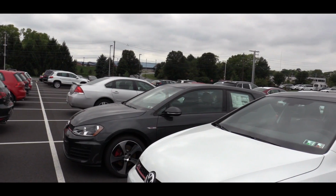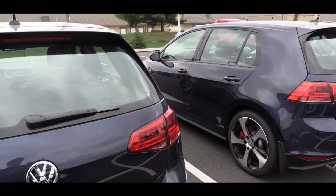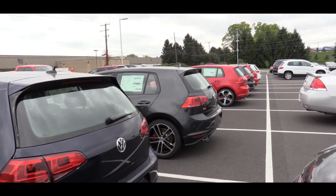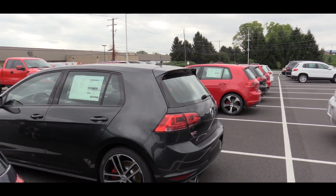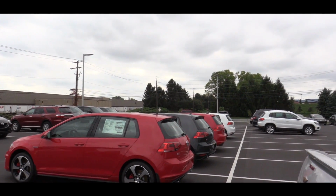In case you guys wanted to see some other colors, yeah, there's white, there's a gray, some dark blues, a little gray, red, and a couple more.